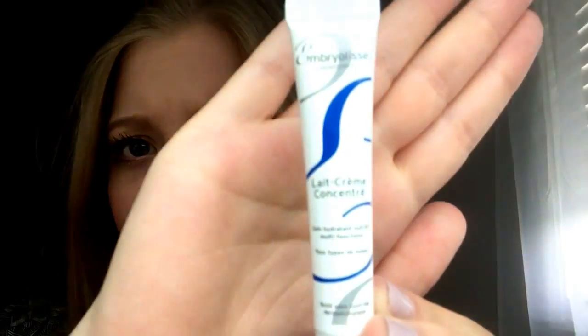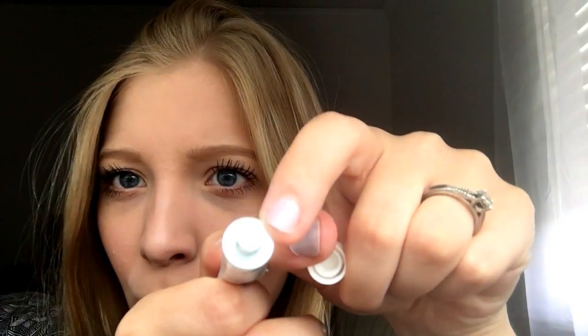Okay, so this is what it looks like, and it comes in this little tiny tube, but it's really cold. It's like a metal tube. You know those ones where you have to poke the hole for it to come out? Yeah, it's in one of those. So, I got that. Whatever it does. I can't even tell you what it does because it doesn't tell me. It just says, okay, multifunction nourishing moisturizer for all skin types. Is it vegan? It doesn't say.